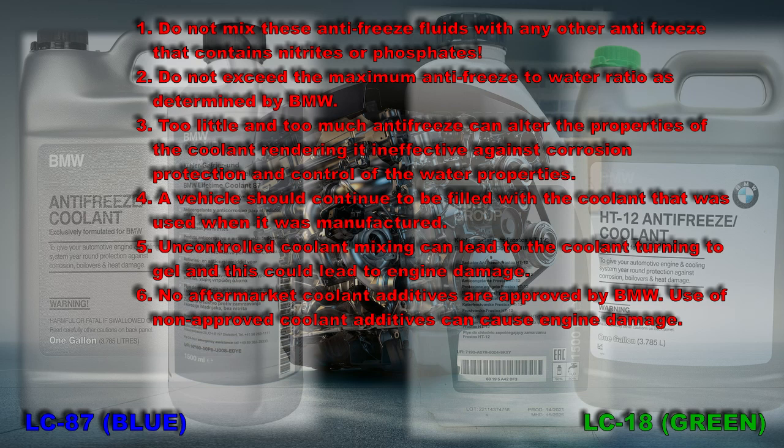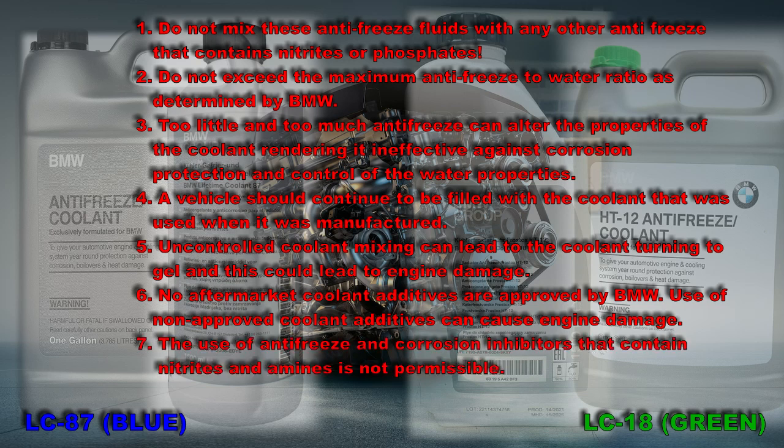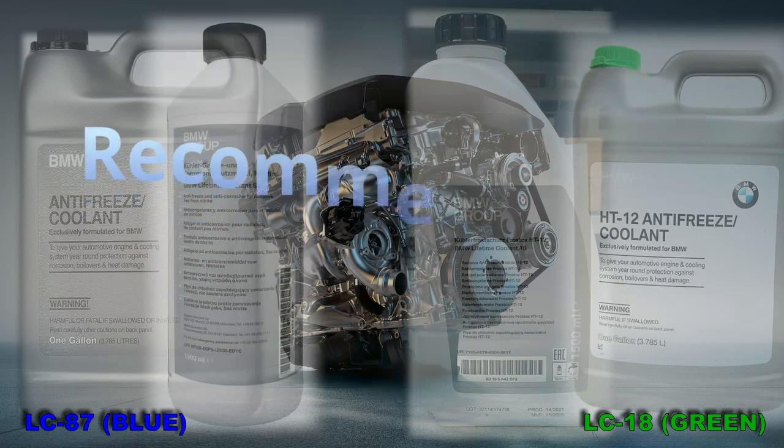Use of non-approved coolant additives may cause reduced heat transfer from the cylinder head to the coolant and the formation of hot spots. This can cause the burning through of cylinder head gaskets and cracking of the cylinder head. 7. The use of antifreeze and corrosion inhibitors that contain nitrites and amines is not permissible. 8. Never check coolant levels when the engine is hot.